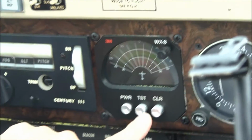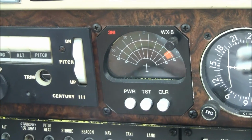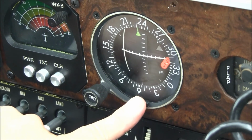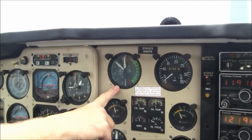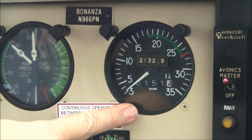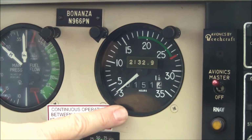Then we have your WX8 storm scope for weather avoidance, and this is your number 2 nav indicator, and you'll notice that it also has a glide slope, so the airplane's equipped with dual glide slope. In the center of the panel we have your engine instruments. This is your manifold pressure and fuel pressure. Then we have your RPM gauge, and you'll notice that the tachometer has 151 hours on it. You add 2132 to that.